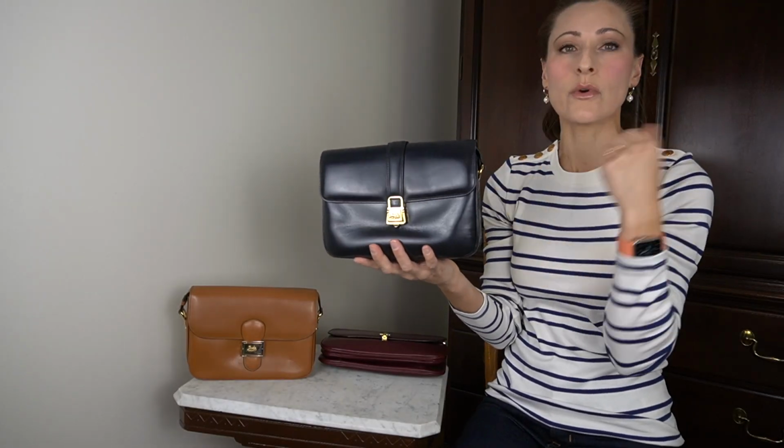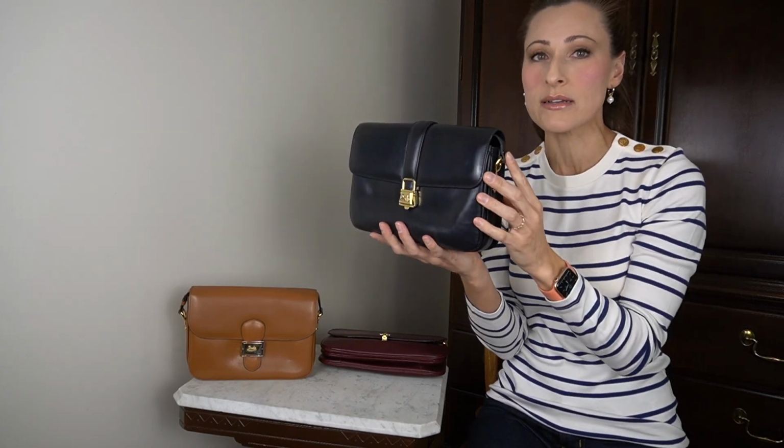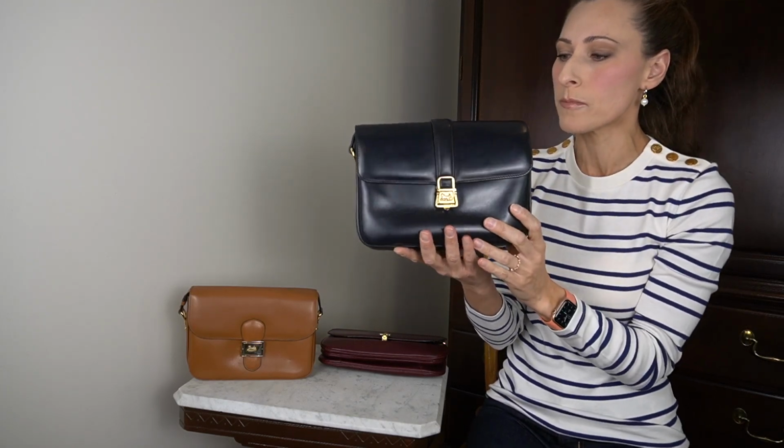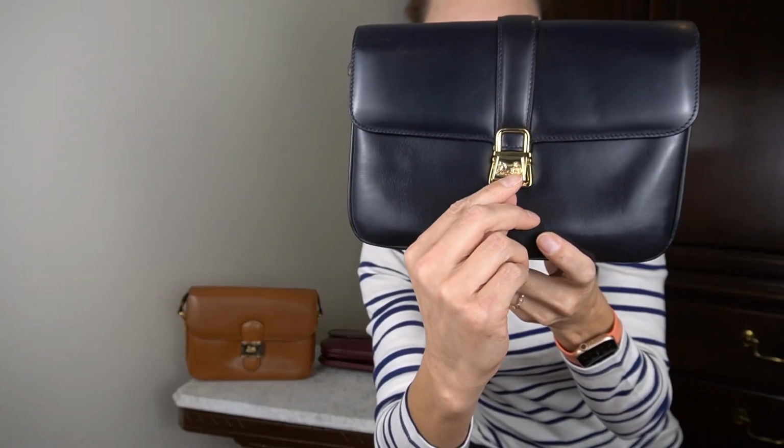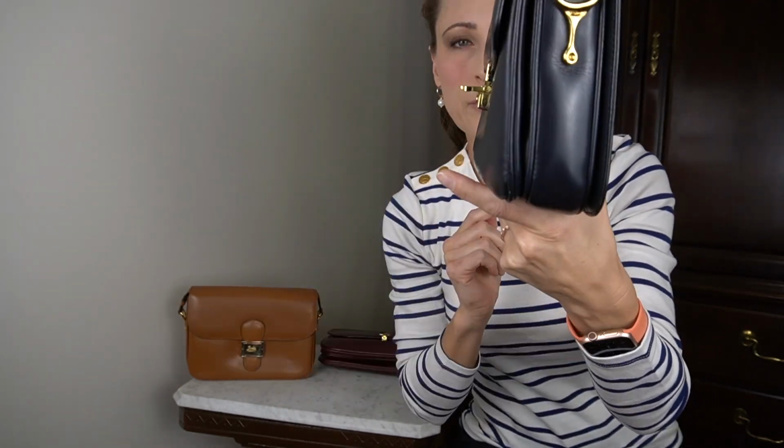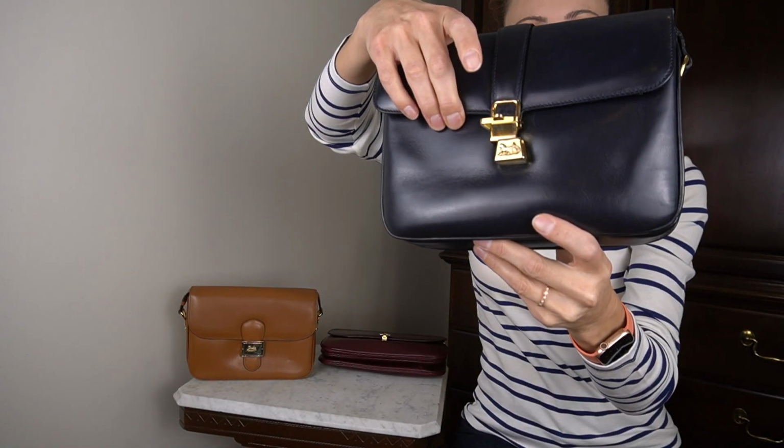This is a bag you can wear on the shoulder or crossbody, but the strap is not removable. This has a very interesting opening mechanism. So you pull it from the bottom here, you flip it up, and then you pull it out.